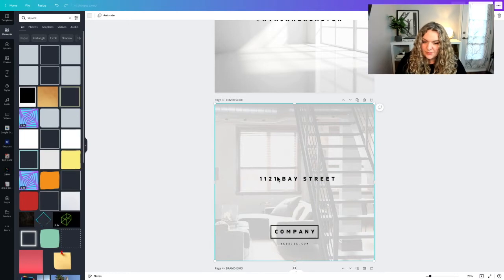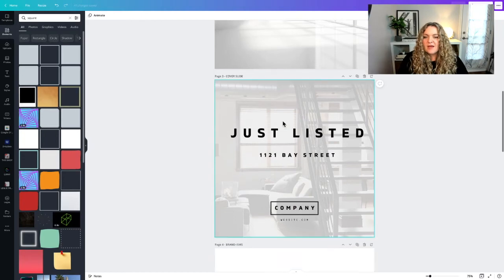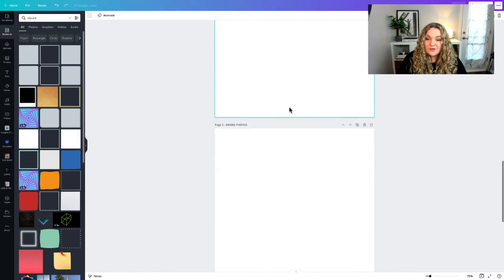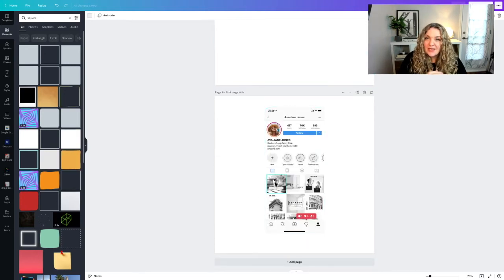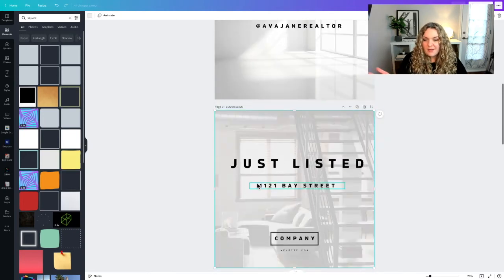And you can also put just listed if that's something that you want to do. So now we have a cover slide that fits our modern minimal feed with the background image just popping through a little bit. And now you can add a multi-image post and add all the photos that you want, because when people land on your profile, what they're going to see is just the cover slide. They're only going to see that first slide when they land on your profile, so it's going to look completely seamless. But then as they scroll through, all of the pictures are there for them to consume.